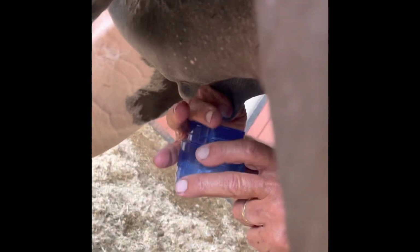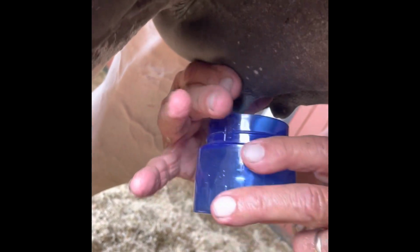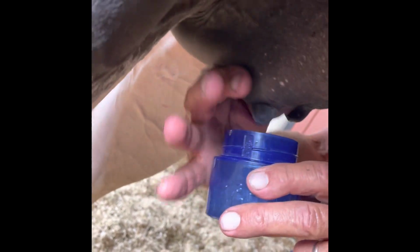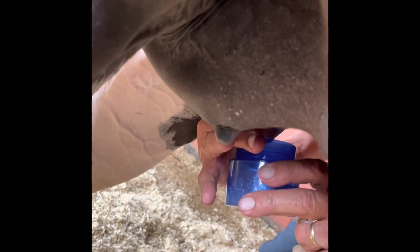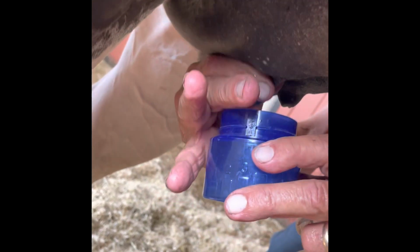Sometimes if you bump first and then pull, that helps too, because that's what the foal does naturally, to kind of stimulate the milk to come down. So I usually do a little bump up in the udder, and then you're pulling down through the teat, and we'll see if we get anything to do a calcium test on her to let us know if we're getting close.